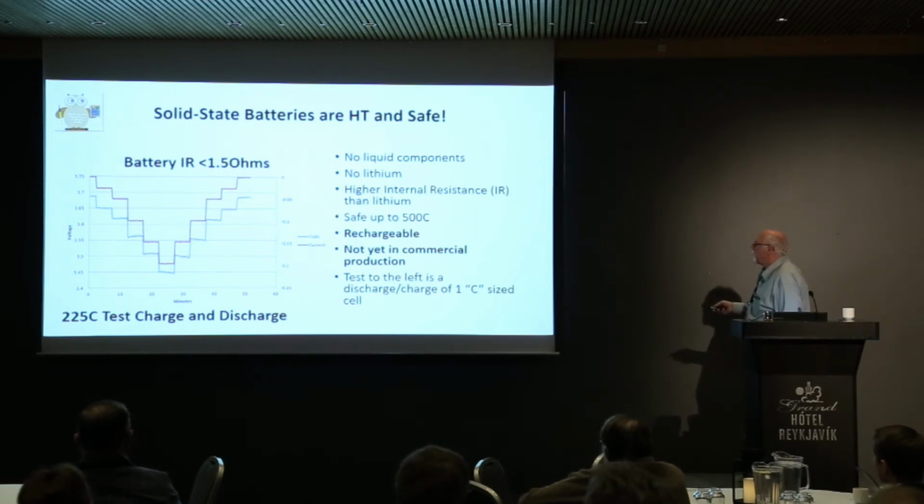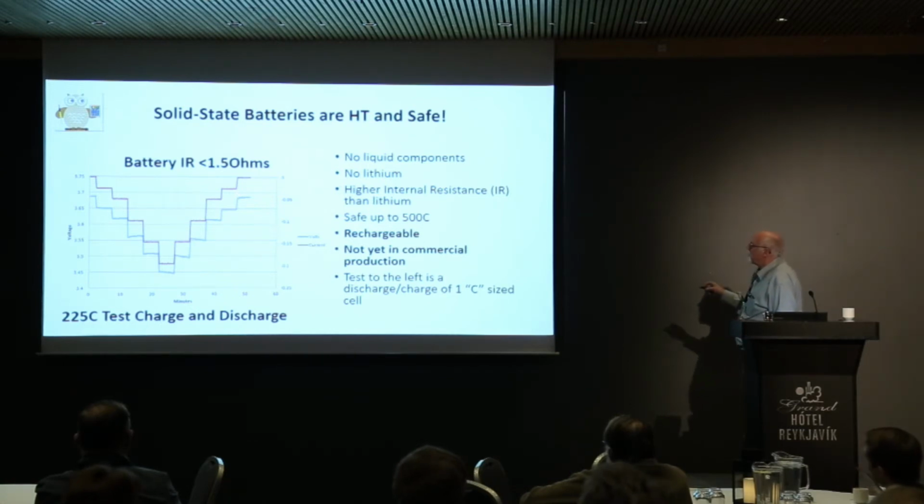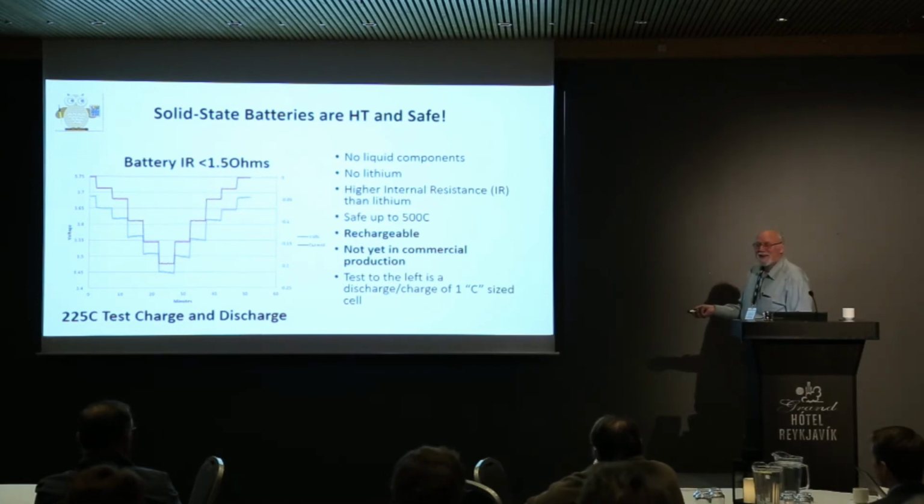I'm discharging it here. This is a single cell, 3-something volts. Discharged it here, and then I turned around and recharged it, and so this is current and voltage, standard kind of thing. And it's 1.5 ohms at 225 degrees Celsius, which is quite a bit higher than lithium. But if you know anything about lithium, lithium doesn't do this. Secondly, lithium blows up in geothermal wells. They're quite dangerous.